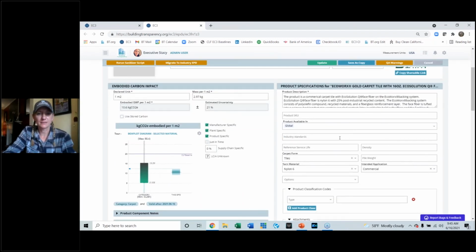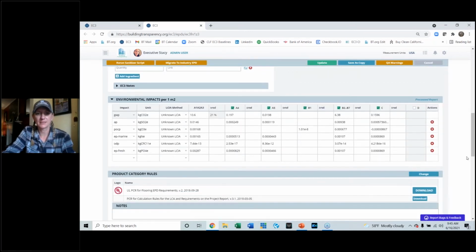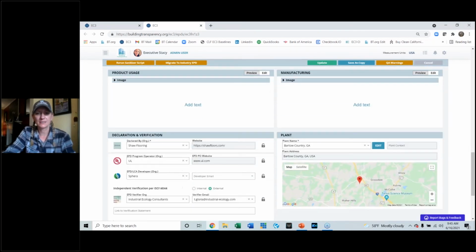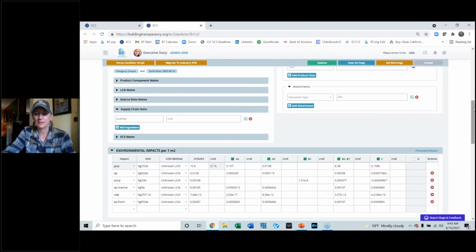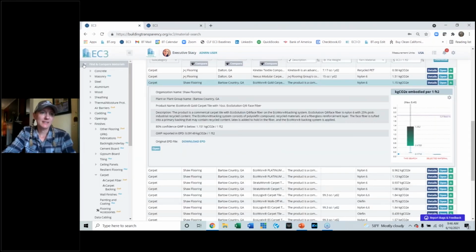So again, how specific it is, what other stuff has the manufacturer provided from a performance standpoint, all the way down to things like all the other impacts. So even though EC3 is focused on this A1 to A3 global warming potential, which is the required impact, if there are more disclosed, they'll be in the digital EPD, even all the way down to plant location and who verified the data. You can also download the PDF document directly from this digital EPD as well, right here. Okay, so that's the find and compare materials function.